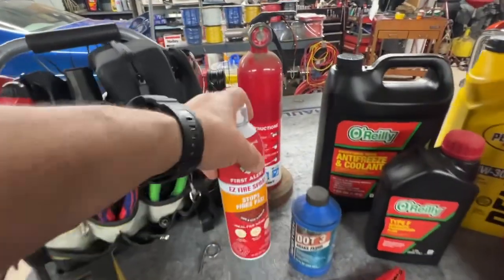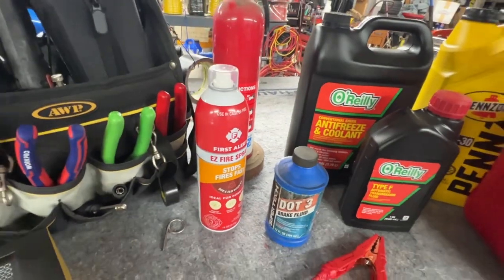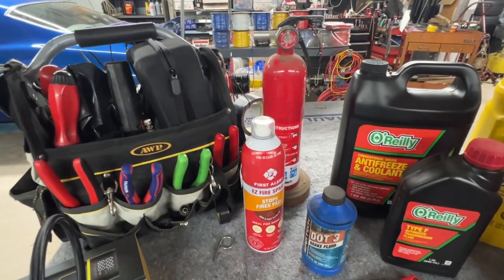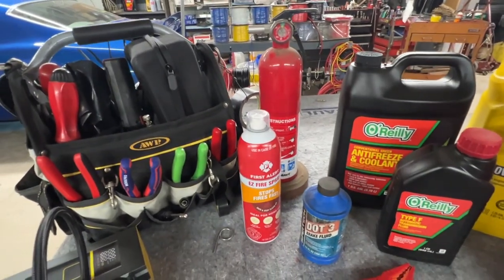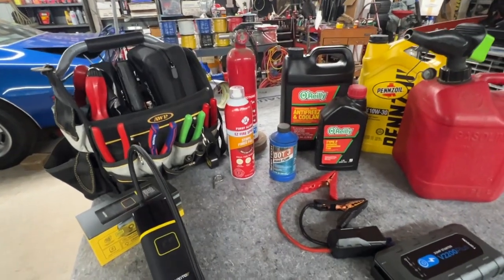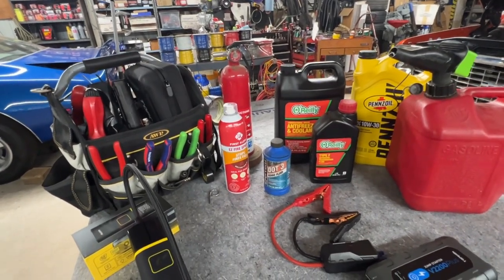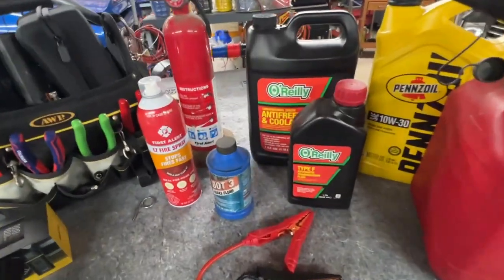So again, fire is a bad thing, not only in submarines and ships, but also in classic cars and any vehicle. You can prevent a catastrophic failure and a fire on the side of the road by simply getting to that problem quickly and spraying it down, and you can eliminate the issue, versus sitting there helpless on the side of the road, watching your car start to smoke. 5-10 minutes later, it ignites, and you can't do anything because you have no tool to prevent it.